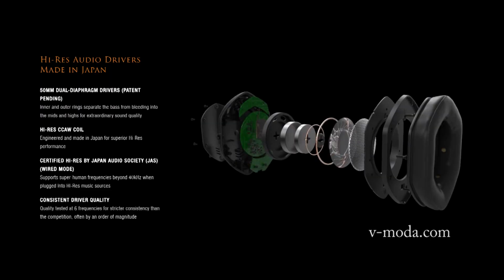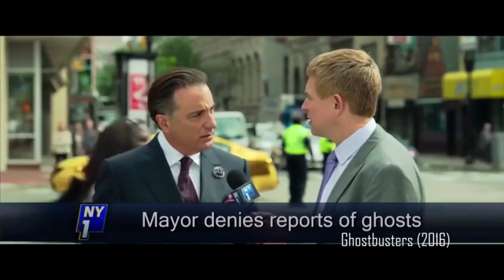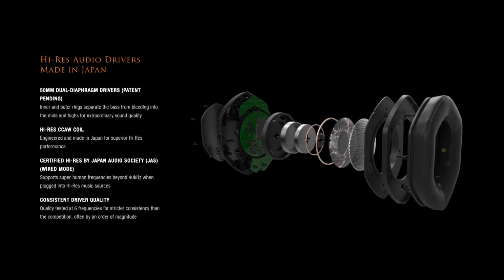Build quality is another way the V-Moda Crossfade 2 Codex Edition headphones achieve beautiful sound. They have dual 50mm diaphragm drivers, which help to separate the bass from bleeding into the mids and the highs. The copper-clad aluminum wire voice coil also helps to provide superior high-res performance. Wait, what? Copper-clad aluminum wire? Isn't that a cheapo replacement for pure copper wire? Well, actually no. It's a better alternative.